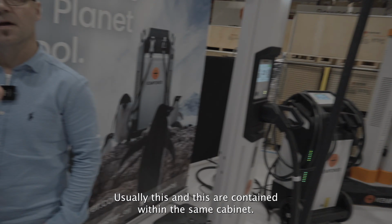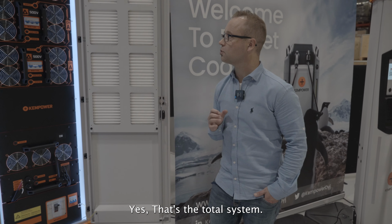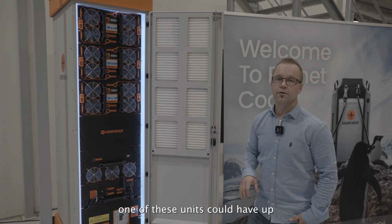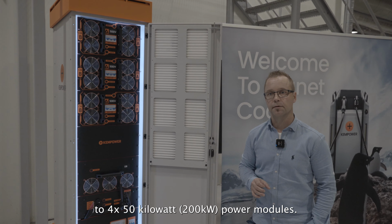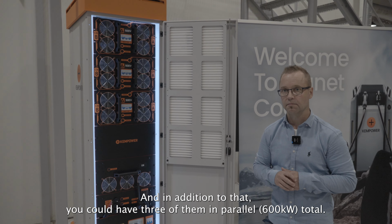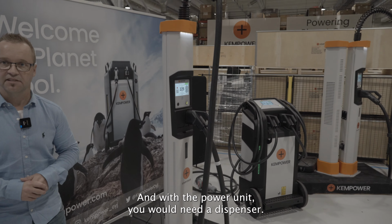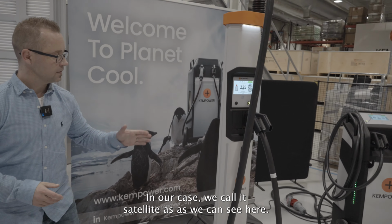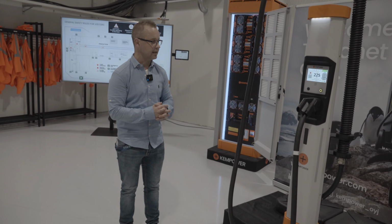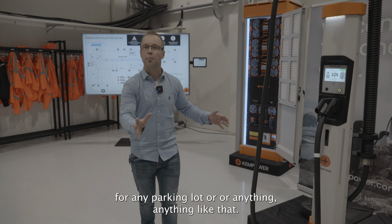Usually this and this are contained within the same cabinet, is that correct? Yes, that's the total system. So a separate power unit. One of these units could have up to 4 50 kilowatt power modules, and in addition to that, you could have 3 of them in parallel. Yes, and with the power unit, you would need a dispenser. In our case, we call it satellite, as we can see here.